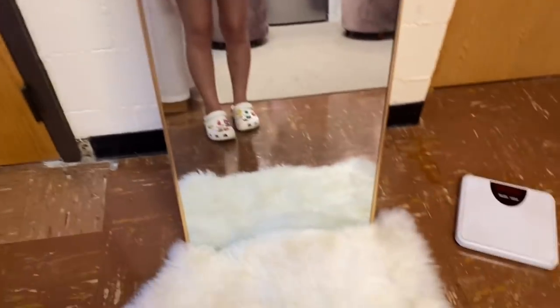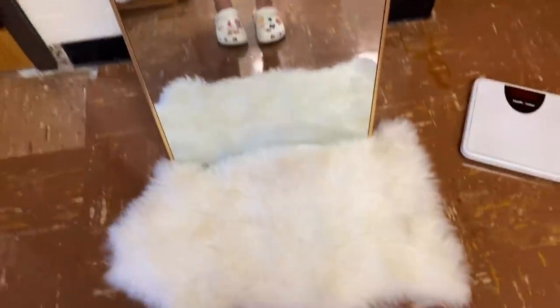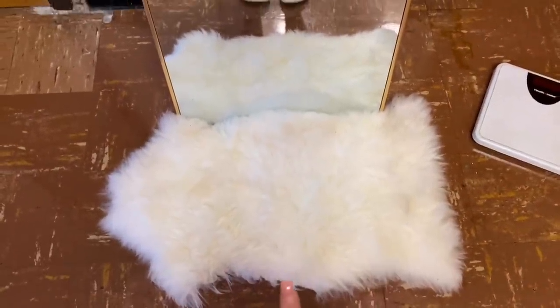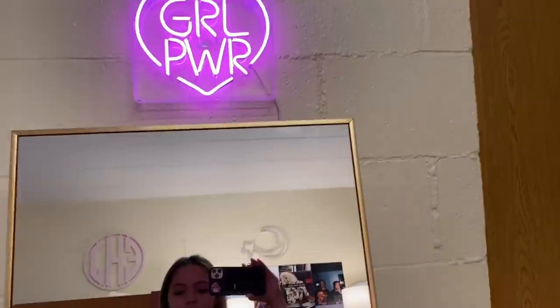Moving on from the bathroom, we have this cute little section right here, which is basically our mirror section. And as y'all can see, we have this rug right here from IKEA. And then we have this big mirror from, I think, Overstock, I believe. Don't quote me on it. And then we have that LED sign from Dormify, which is really, really cute. I actually thought I was going to use this mirror a lot more than I use it. And y'all, this is what happens when you have lofted beds.